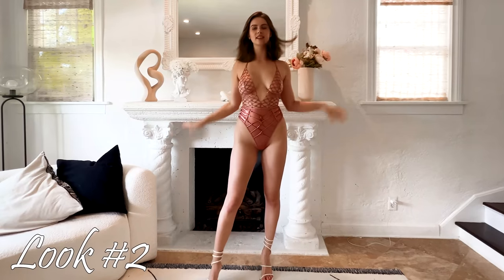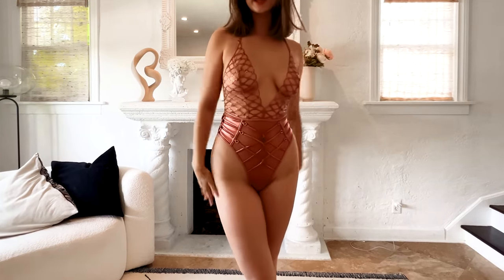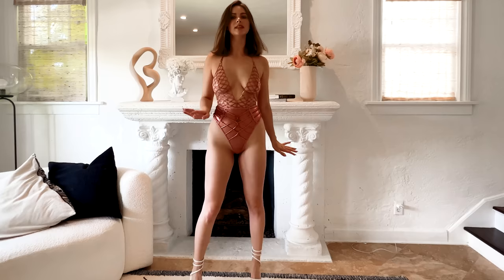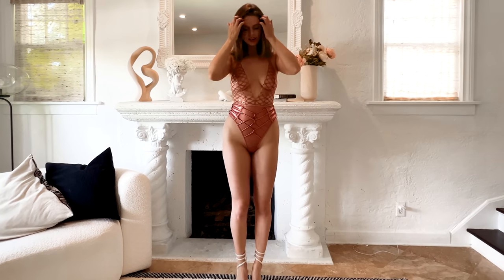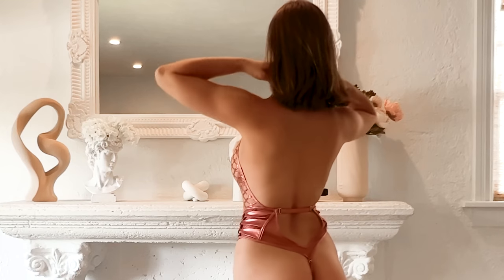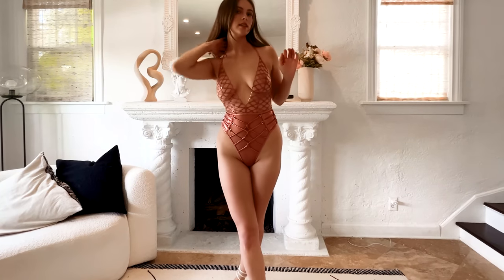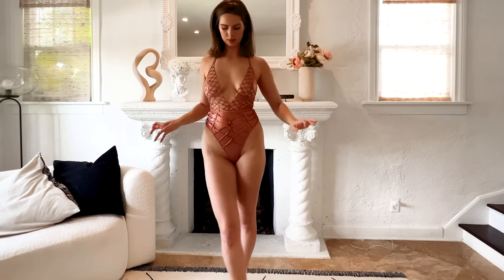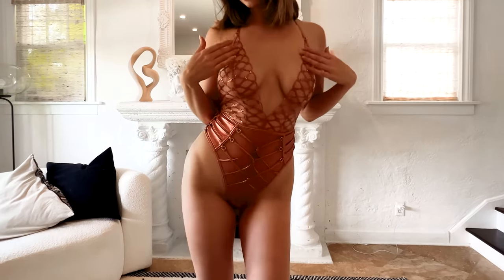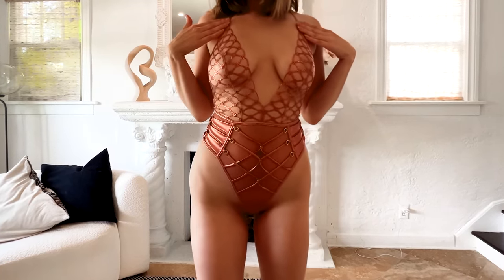Okay, the next set that I'm gonna try on. So this is the second outfit. It is this very pretty peachy, almost plum-ish color. Now it's a bodysuit. It has an open back, it's a halter top, and it's adjustable, which I really like. It's super important. Now this material has this pretty glistening type thread.